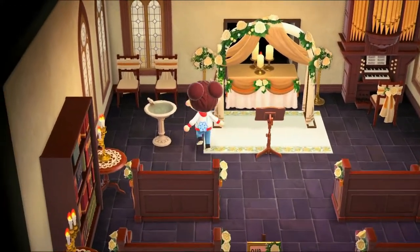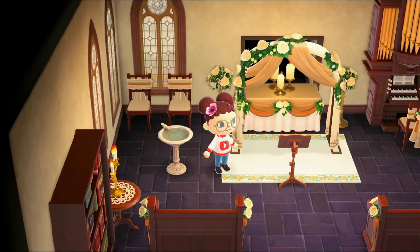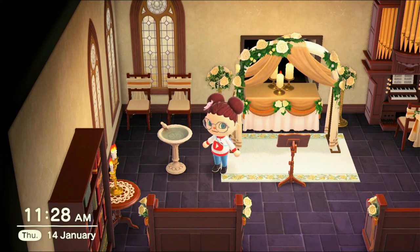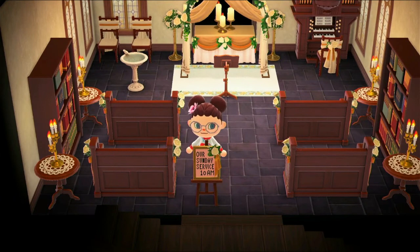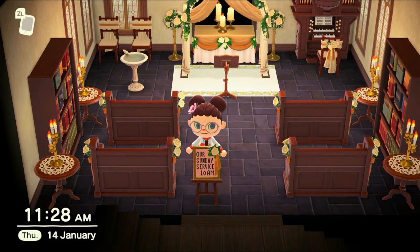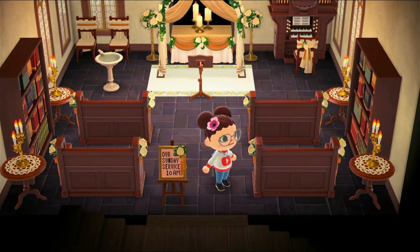And over on the other side I have put a little bird bath to look like a baptismal font so the babies can get baptized. And down in front we have a board to tell people when sermon starts on Sundays.